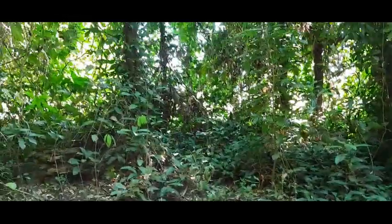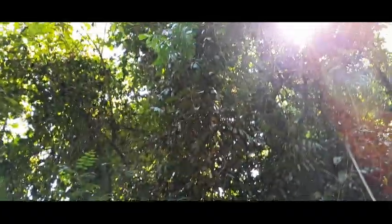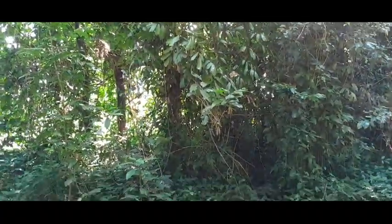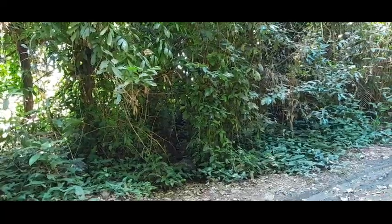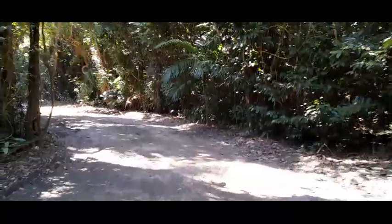So I discovered this little roadway that runs alongside of the walking trail, and once again another clump of calamus that's just absolutely taken over this section here. But yeah, not a bad little road.